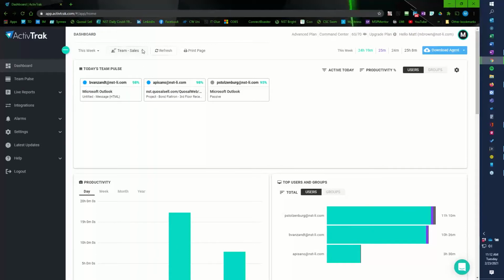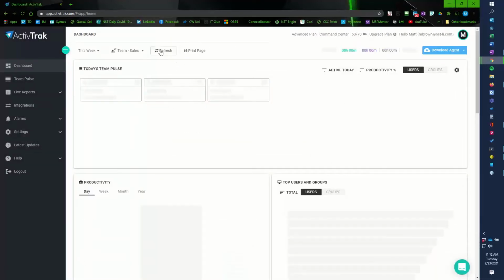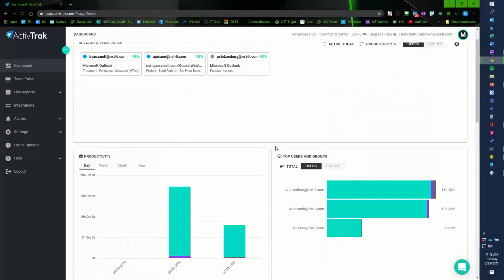Okay, coming back up here. You can see there are all these different types of filters that we have. We can look at this week. We can look at individual users. I can print the pages. If I make some changes, I can refresh this, and now you can see the changes that may or may not have happened based upon the classifications that we made. Okay.